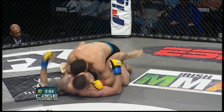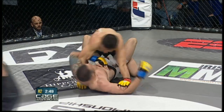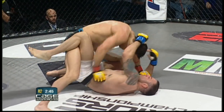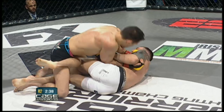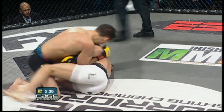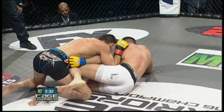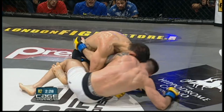So it looks more like he's doing survival, and it's probably not persuading the three people to vote for him. We're going to see if he's got a guard game here as Hadzovic is in the open guard of Martin Delaney. Back to half guard now. Delaney trying to work his way closer. You see Hadzovic using that left arm to keep the head away.